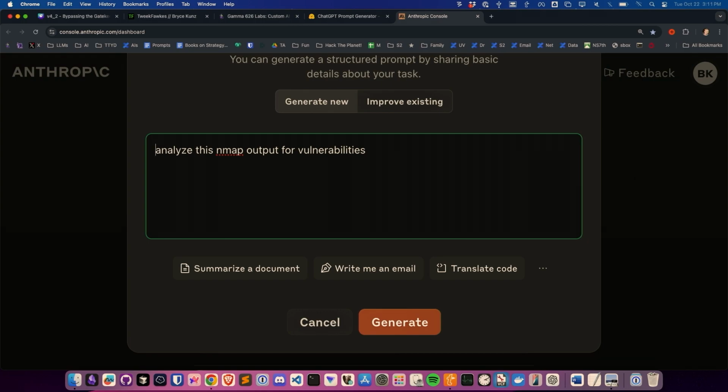Another thing is sometimes with Anthropic and OpenAI, you get complaints about it when you're doing red teaming or offensive stuff. So there's a couple of ways to get around that. One, you could run a local model on your laptop or on a server. If you have a Mac, LM Studio is really easy to get up and running with. So I would recommend that if you have zero experience.